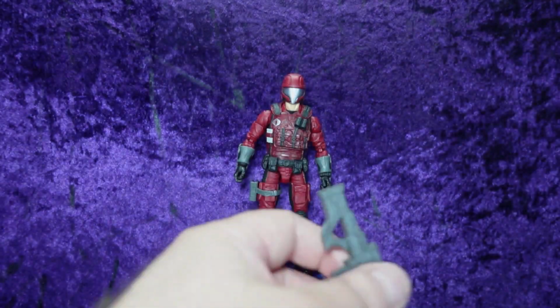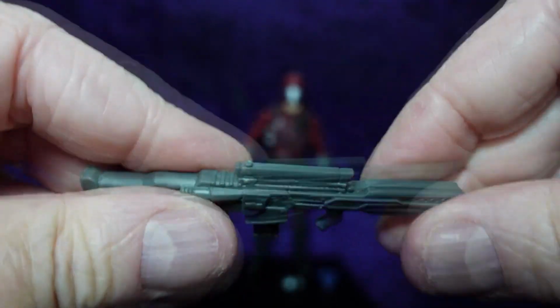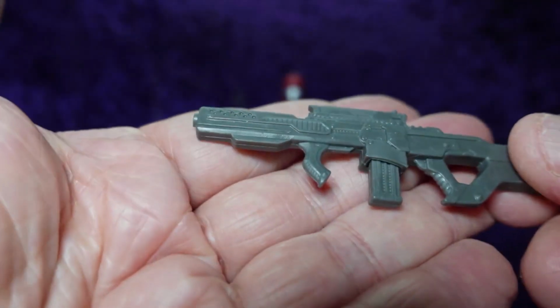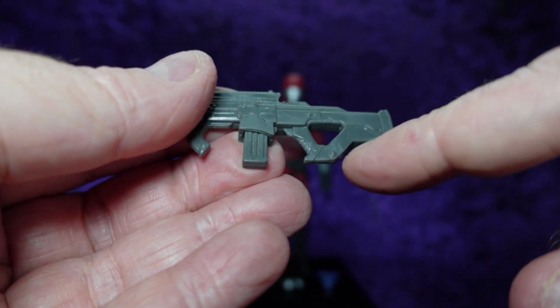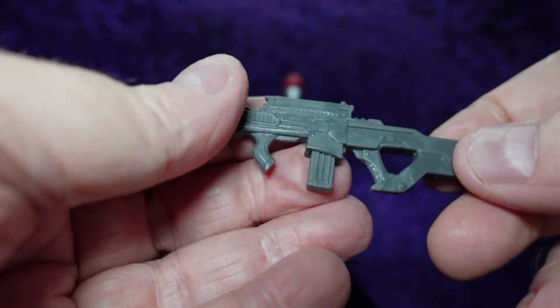And then we have his rifle, which mine is a little bit bent. I just need to kind of bend that back into play there. But this one's really well detailed. I am not a big fan of the handles with the connected piece back on the butt of the rifle.